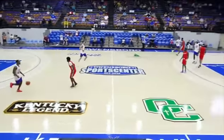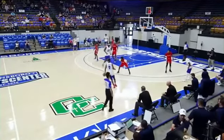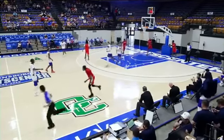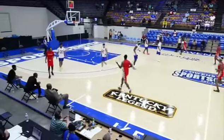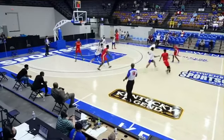72-65. They had it 67-65, and then a nice little run by Detroit extended it out. Nunn, left-handed dribble, looking for the roll man. He does. Layup, good. Nicely done. Lufile with the tough catch and finish. They really want to feed him here in the second half, trying to body up down low. Yeah.